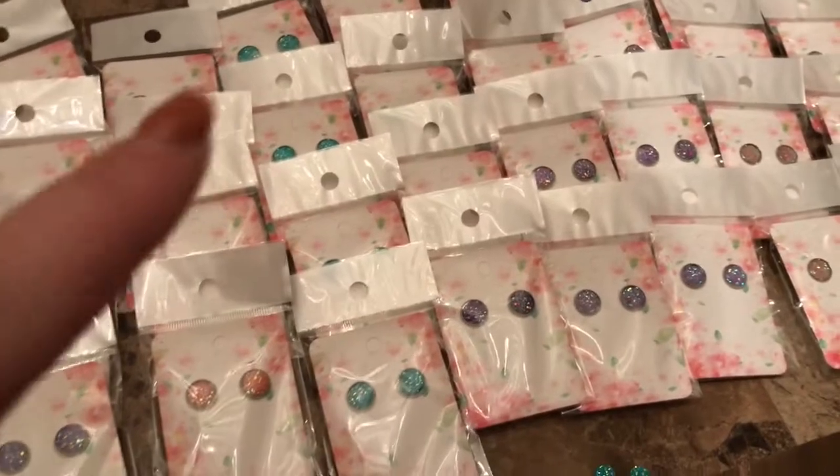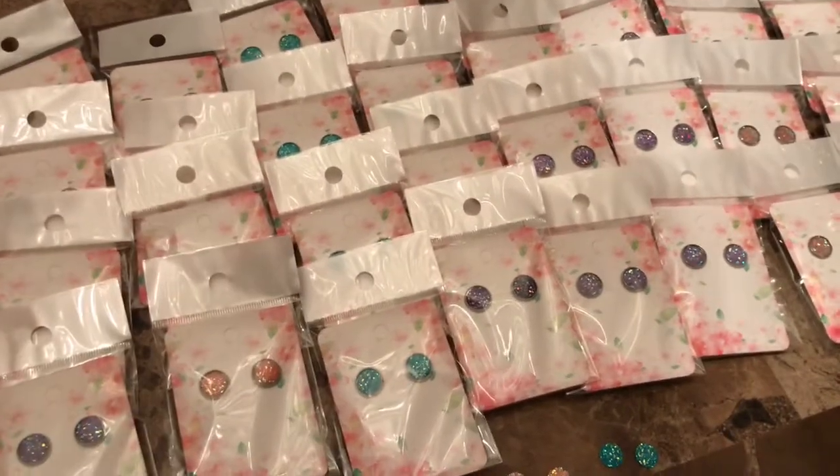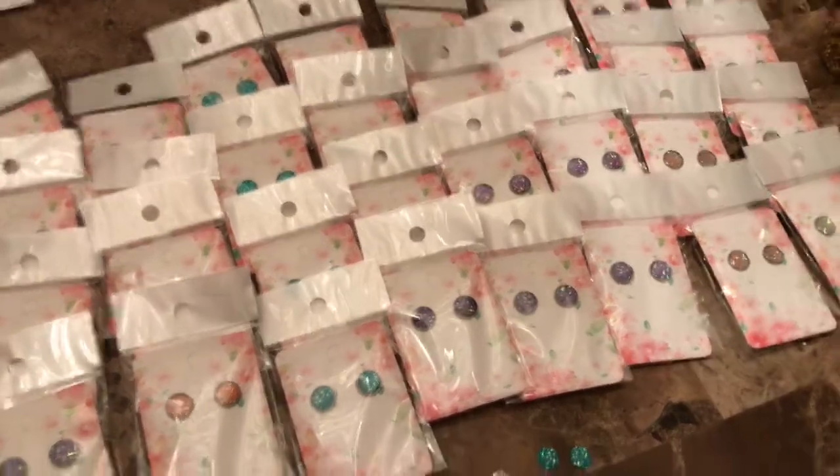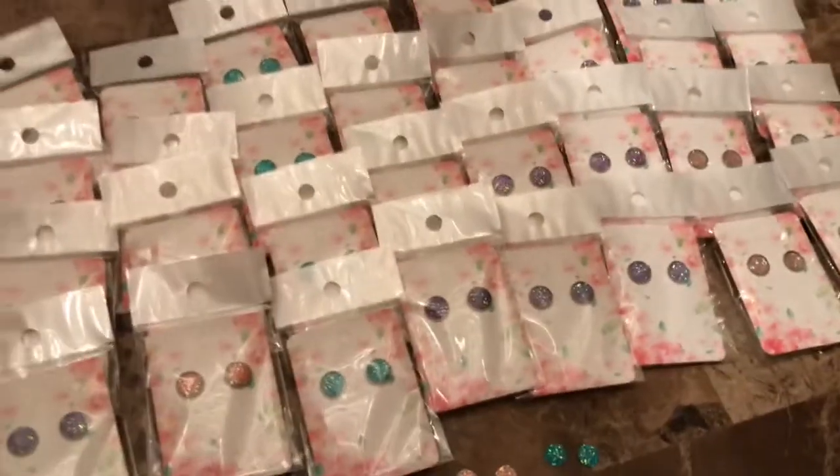I am also going to be selling some of my stuff that I sell on my Etsy shop at the craft fair. It's a little bit pricier, but maybe some people will be interested in it and come back.